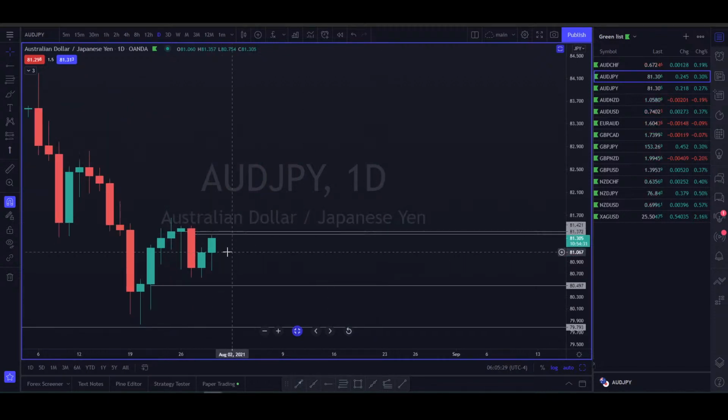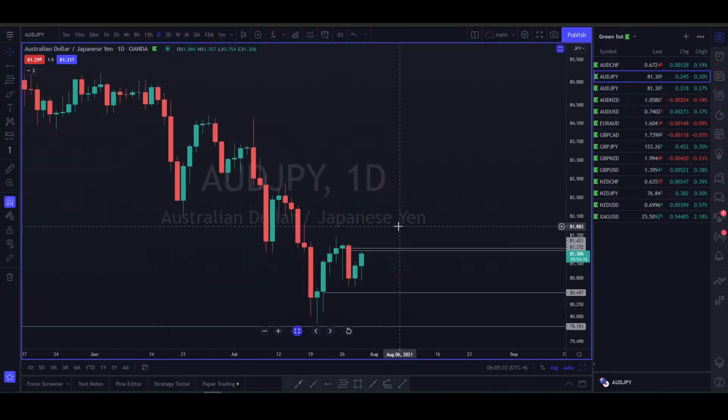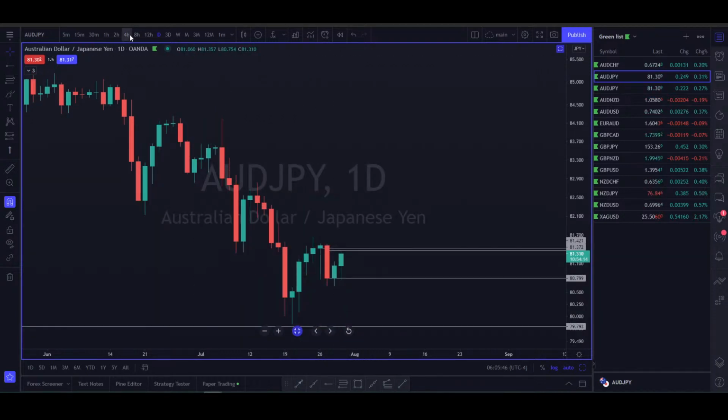Aussie yen coming into a key level. Is it something that I want to short? Yeah, eventually, just not today. Why not today? Well, because you came in down here. This is today's candle. You've already come in and tested support, and you have already traded away. And you are green on the day.